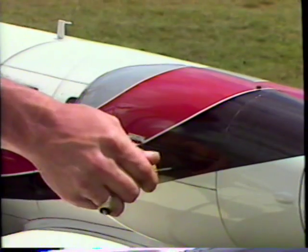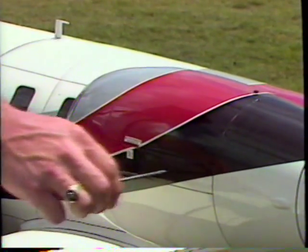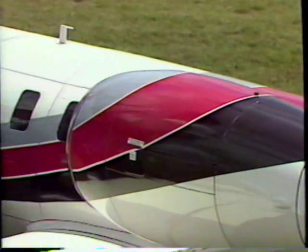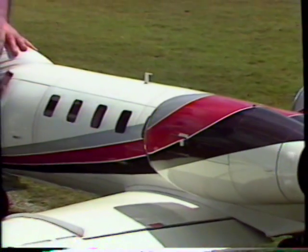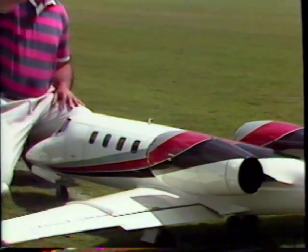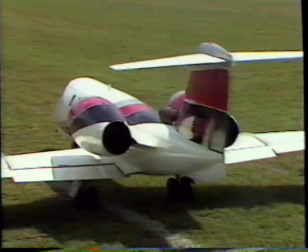This Lear 35A, built by Mark Frankel, is entered in team scale. Dennis Crooks, a renowned ducted fan pilot, has teamed up with Mark to fly the Lear. Mark says the Lear was a challenge because the engines are off from the center line of the aircraft. This complicates the project. Also, the Lear has a fairly high wing loading. After overcoming these challenges, the Lear flies very stable, according to Dennis.